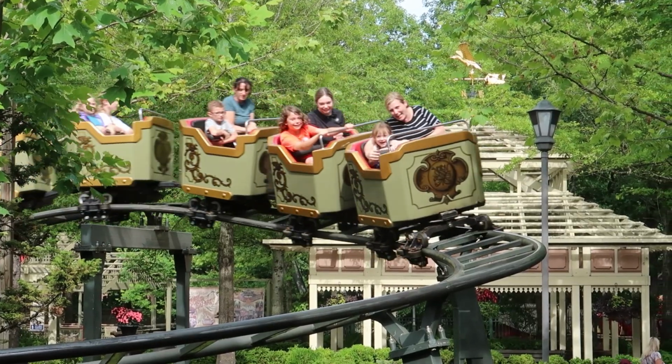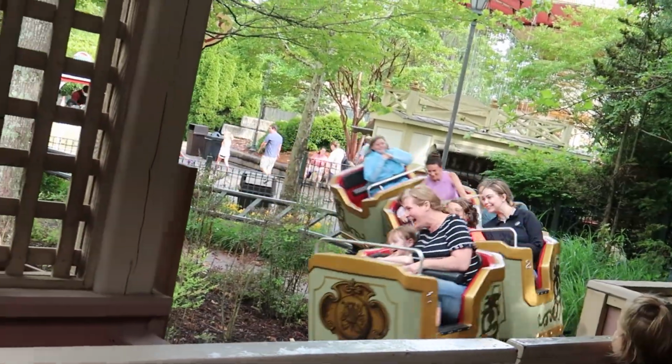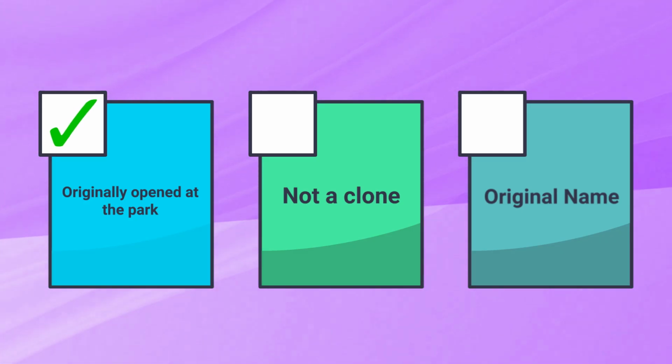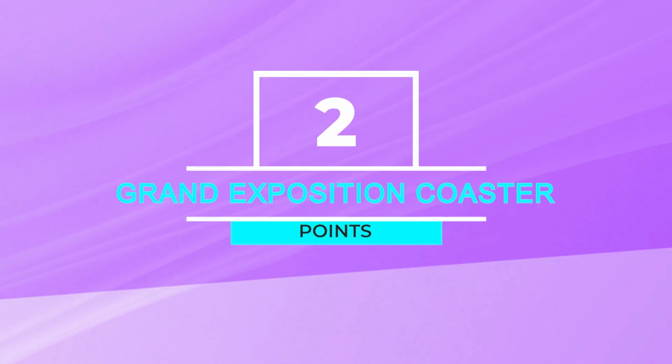Grand Exposition Coaster. This Zamperla family coaster was the replacement for Runaway or Cart, opening in 2006. Nothing too special about this coaster. It just offers something for young riders and families. This did originally open at the park, it is a cloned model, but the name is original. 2 points for Grand Exposition Coaster.